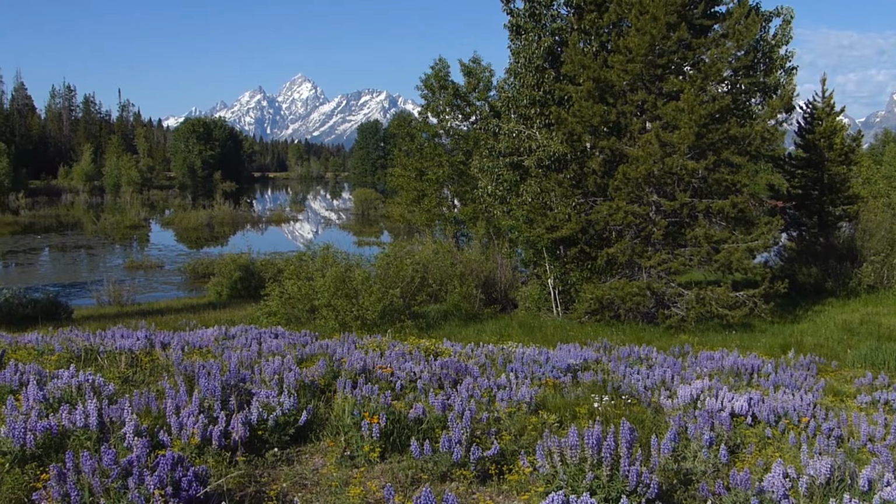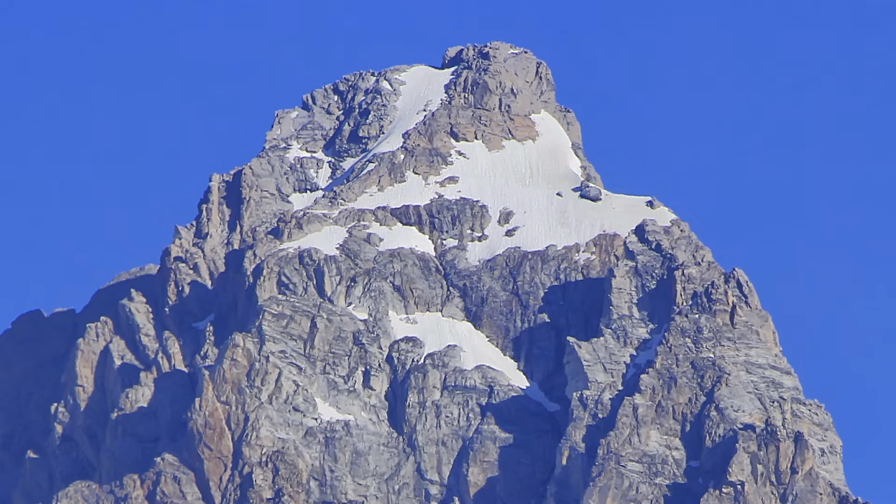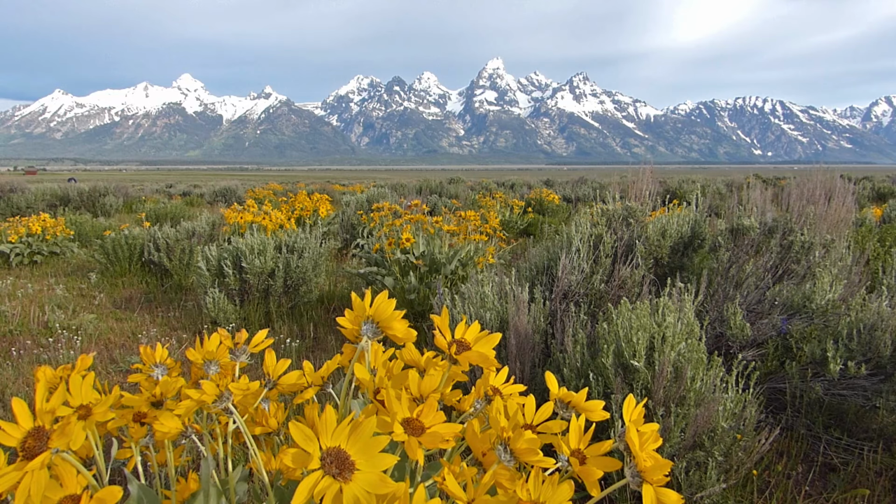The entire Teton Range is part of the park, and that includes the Grand Teton Mountain at a height of 13,770 feet, or 4,197 meters. That is the second highest mountain in all of Wyoming. Due to the fact that no foothills obstruct the view from the plains, it appears as if these 13,000 feet mountains rise directly from the plains, and the views are just spectacular.